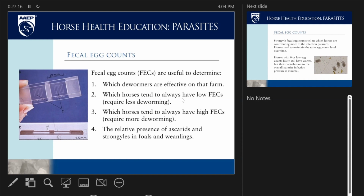All right, so the biggest thing with fecal egg counts is that about 20% of our horses carry about 80% of the worms, which means 80% of the horses aren't the problem. So we need to make sure we're focusing our deworming efforts on the right horses. The ones with the high counts are going to have more issues, cause more problems, create more contamination of your farm, and then require more deworming to get them normal.